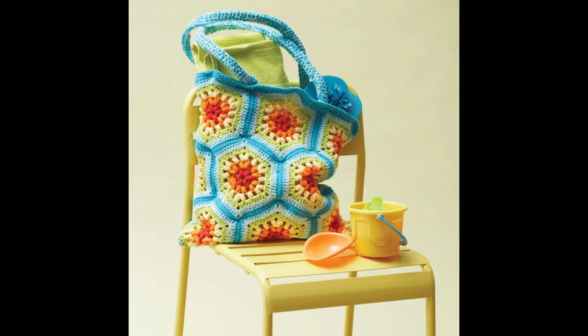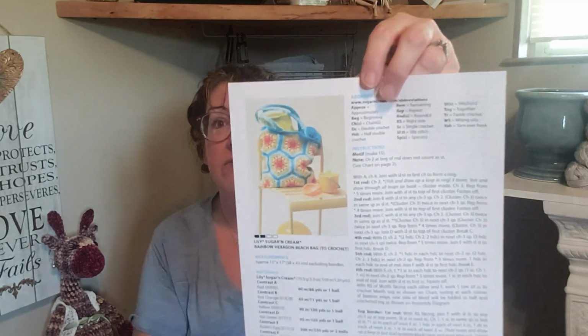So let me introduce you to what we're doing next month. Gary the Giraffe is finished. So June's pattern is going to be a free pattern. Is it on Lily's Sugar and Cream? It's the Rainbow Hexagon Beach Bag. Actually, I think I took a picture. I'm going to insert that picture here so that you can see it. Isn't that cute? I'm also going to leave a link because I think Mikey with the Crochet Crowd has a tutorial on doing this bag. So if you've never done a bag and you're worried about how to put it together, he's going to show you step by step. I'll have the free pattern and his video linked in the box below. So just click on that.